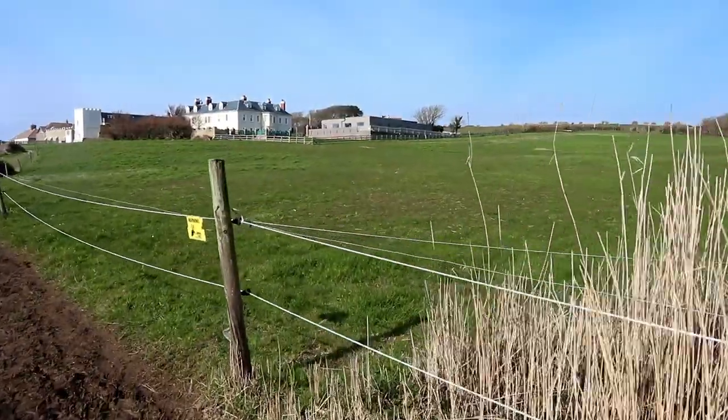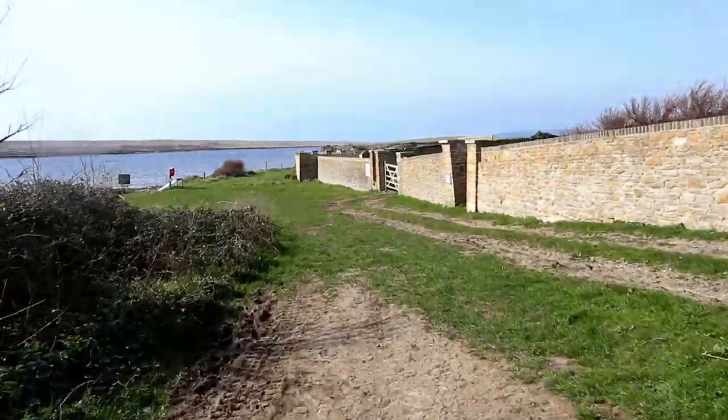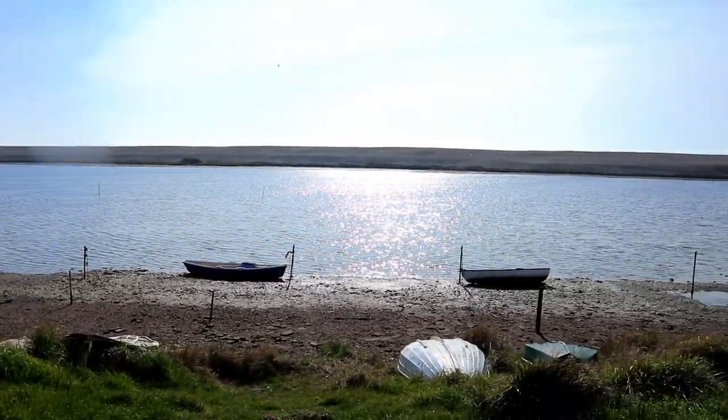In 1603, Moonfleet Manor played a central role in the book Moonfleet that I spoke about earlier. Nowadays, it's a luxury hotel. So if you like all this scenery and you've got a few quid, maybe this is more up your street than the caravan sites I tried to sell you earlier.